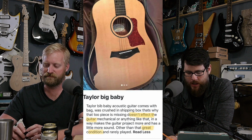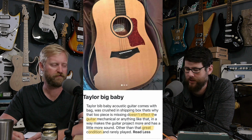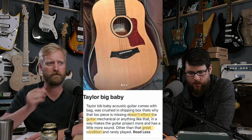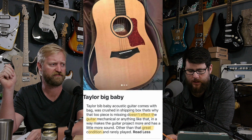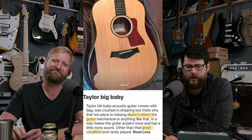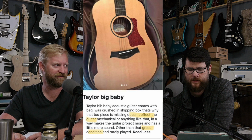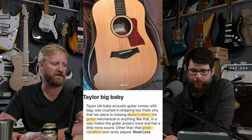I actually bought one for $200, and this was years ago. Do they still make the babies and the big babies? I believe so. Or did they transfer to doing just the GS? I think the GS was the evolution of that. I'm not going to look it up. I don't know. Who cares? The GS is a different shape. It's a smaller body, but it's a full thickness body. Right. Like they went premium on the size.